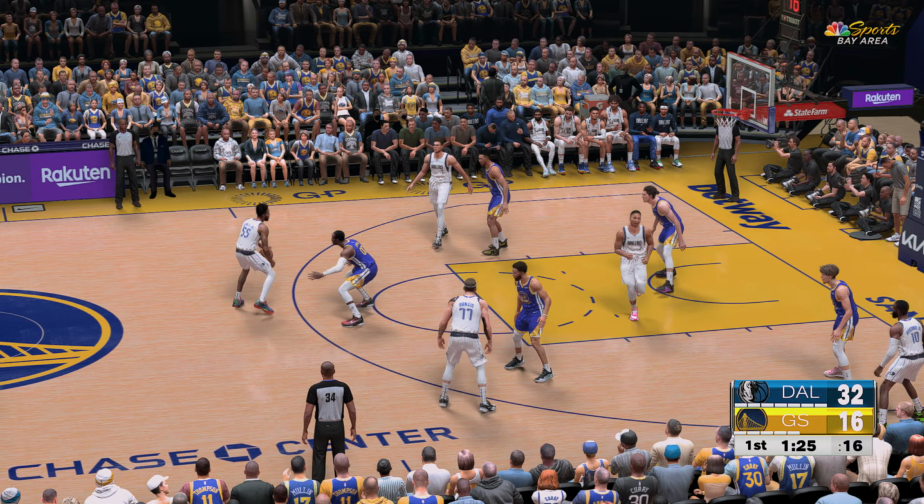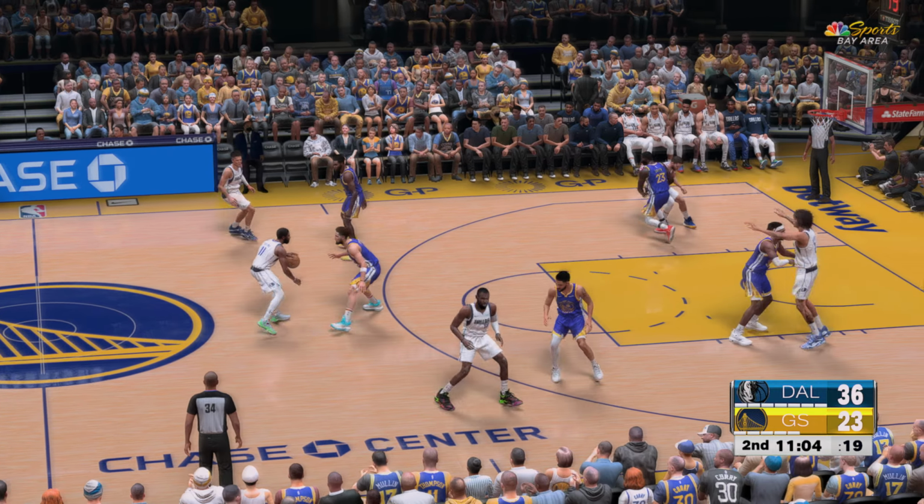Here's Joseph, defended by Hardaway. Pass to Thompson. The three is up, and it falls for him. He's hit three of his first four attempts. This is what you call a dead-eye three-point perimeter shooter. Blake Thompson doing work.